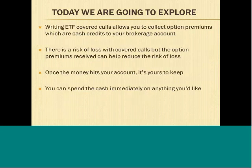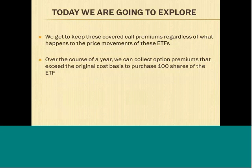So writing the ETF covered calls allows you to collect option premiums, which are cash credits to your brokerage account. When you sell an option premium, there's a cash credit to your brokerage account. There is a risk of loss with covered calls, but the option premiums that you receive can help reduce this risk. And once the cash hits your brokerage account, it's yours to keep, and you can do whatever you want with the cash premiums that you receive.